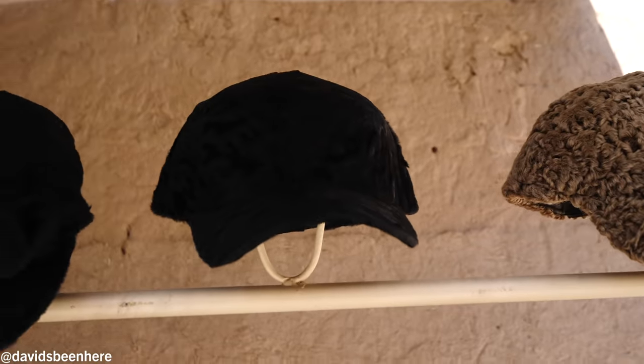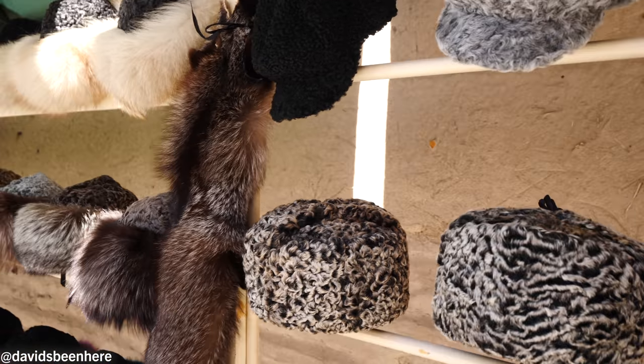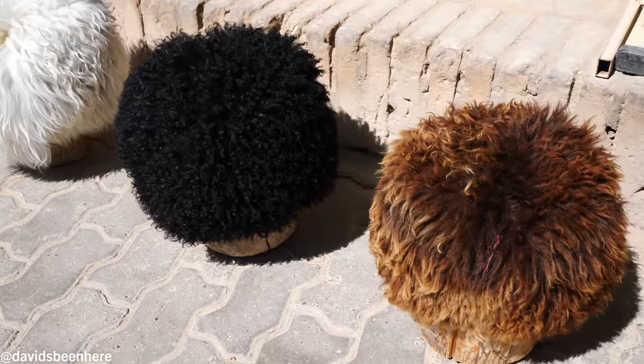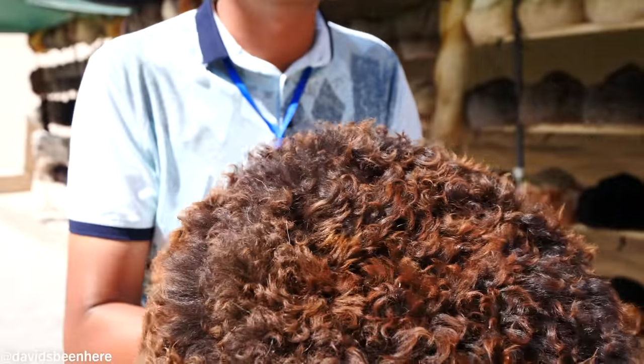This is the traditional headwear of the local Khivan man. In the past, every man wore this type of headwear called chugurma. And this is the chugurma made by the local masters, and the main material was sheepskin. And every man wore this chugurma according to his position.